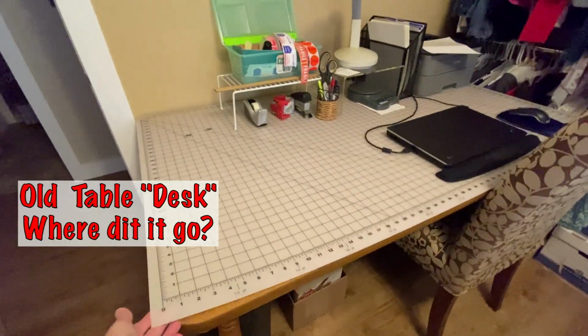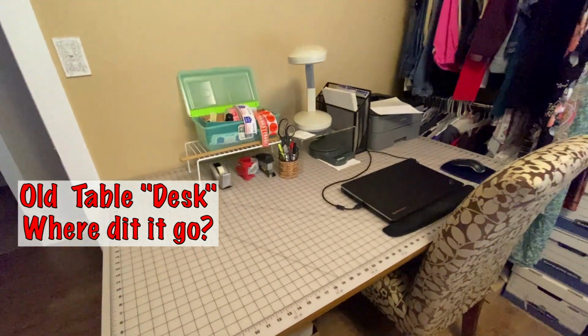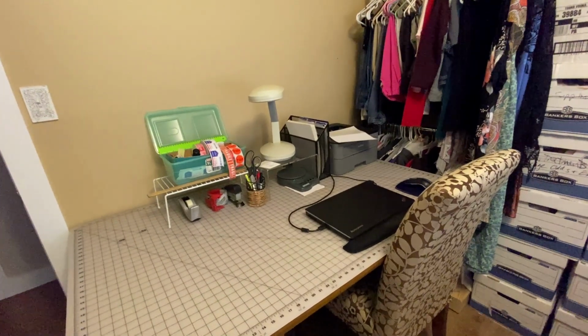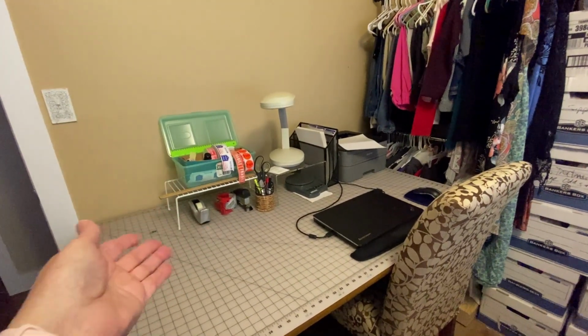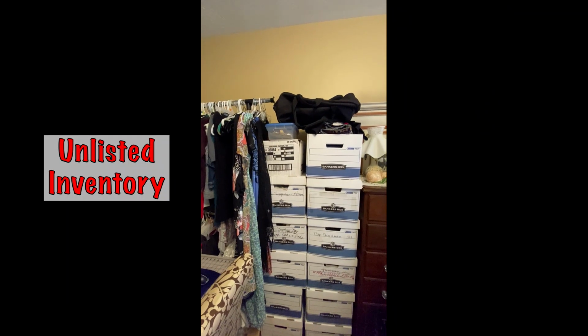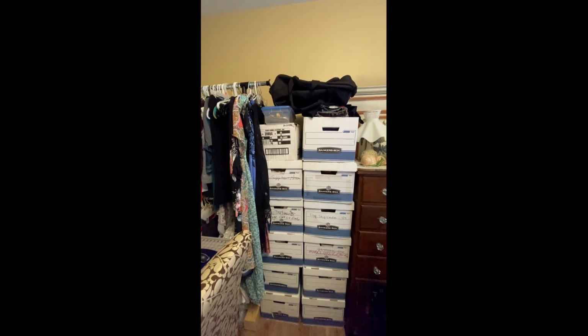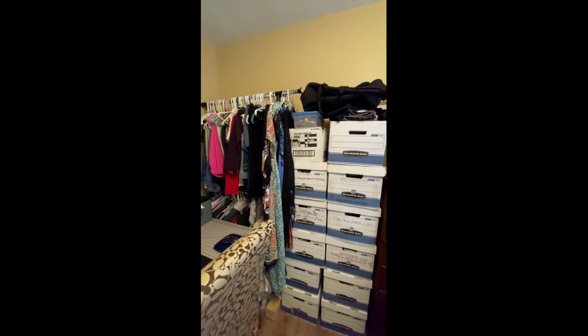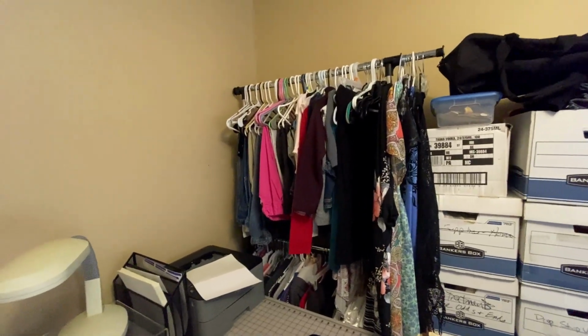Just wanted to show you that we moved my old kitchen table that I've had since my 20s into the guest bedroom and set it up as a shipping station. So this is where Mark is going to run the labels. I think it's going to work out great. So when I said that we're behind and we have inventory to list, we've got what, 2, 4, 6, 8, 10, 12 boxes and some things on top. I always have clothes that need to be listed still.